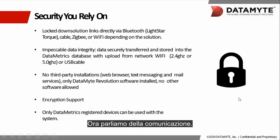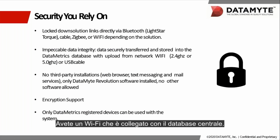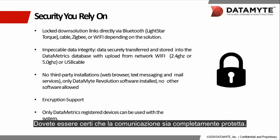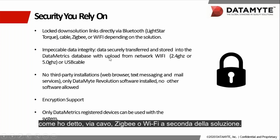So now, communication. Of course, you want to be sure that your communication is protected. You have a Wi-Fi link with your central database. You have a Bluetooth communication with the range or with other devices. You must be sure that the communication is completely locked, that nobody else can interfere, nobody else can see, and that the gauge and the data collector are one pair and nobody else can interfere in that or destroy that data, what is in between. So this is what is written here. We have a lockdown solution, links directly via Bluetooth, just as I said, via cable, Zigbee, or Wi-Fi, depending on the solution.